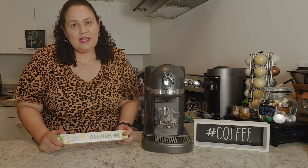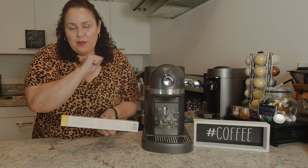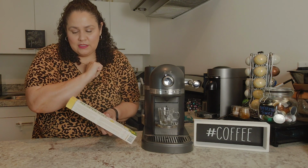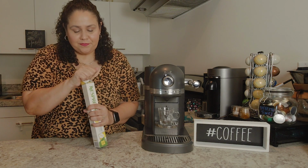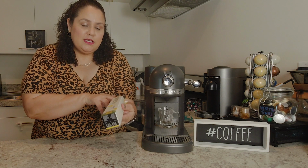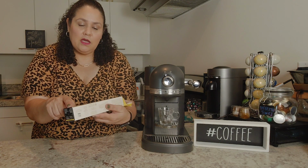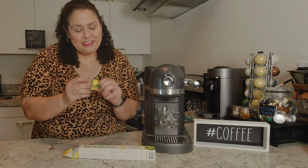See, this is what an espresso does. I'm thinking limited edition. It's going to open up in the front like the other ones for the Reviving Origins. Nope, this one opens up here. Okay, so the box has some of the Brazilian colors in it, the green and the yellow. This is what the capsule looks like.